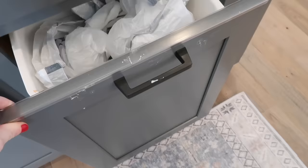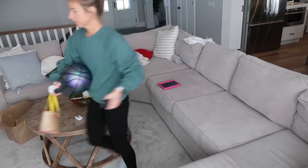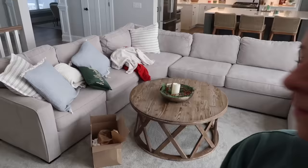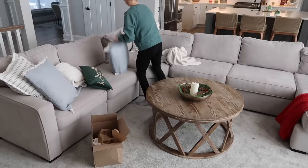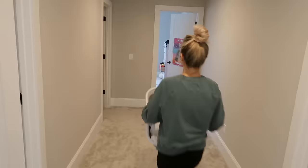I still had fall stuff on the front porch. I was going to decorate for Christmas on my front porch, but to be honest, I just didn't have it in me this year. I think this first year being in the house, there's so many firsts. We had to buy new decorations for the different seasons, and it just ended up being a lot. And I'm just like, you know what? We can have a bare front porch for this year.